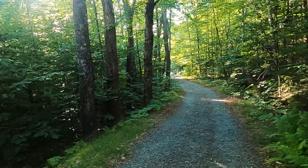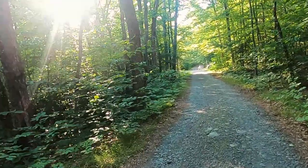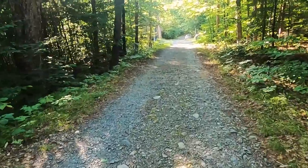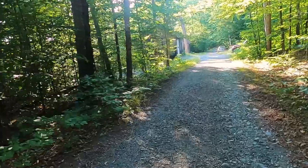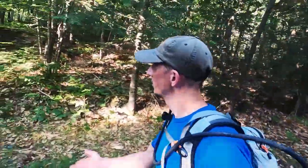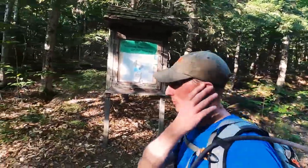I missed the turnout to the base trail on the way down because I was talking to my mom. But here's a little bit of the access road. You know, it's a crushed rock road. Steep in places still. It's a punishment for your knees if your knees are old and busted like mine. Here's where we should have come out, where we started. But, oh well, we're about to walk through the gate here.